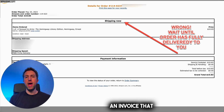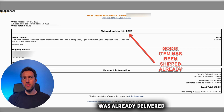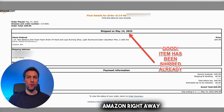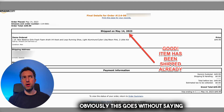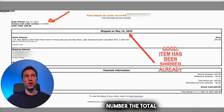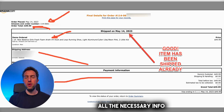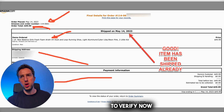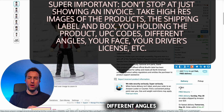Let me now show you an invoice where the item has been delivered already. So as you can see in this invoice, it says ship because the item was already delivered. And this is very good because it tells Amazon right away that the item has been delivered to you. Also make sure, obviously this goes without saying, your invoice contains your order number, the total, the product description, how many of this item you purchased, your shipping address, your payment information, all the necessary info that Amazon wants to see to verify.